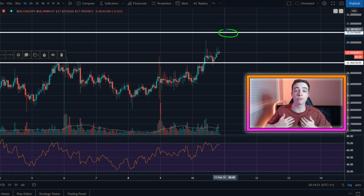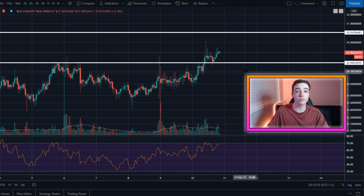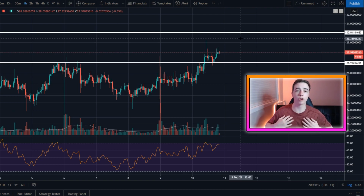But my long-term targets for Chainlink over this next year are in the 3-digit range. And so obviously for that to happen, Chainlink has to break well above $30. So any resistance that we see at $30 will simply just be in the short term. But yeah, I'll definitely continue to keep you updated on Chainlink on the channel. Chainlink is currently my third biggest crypto holding. In my crypto portfolio, it goes Bitcoin, then Ethereum, then Chainlink.